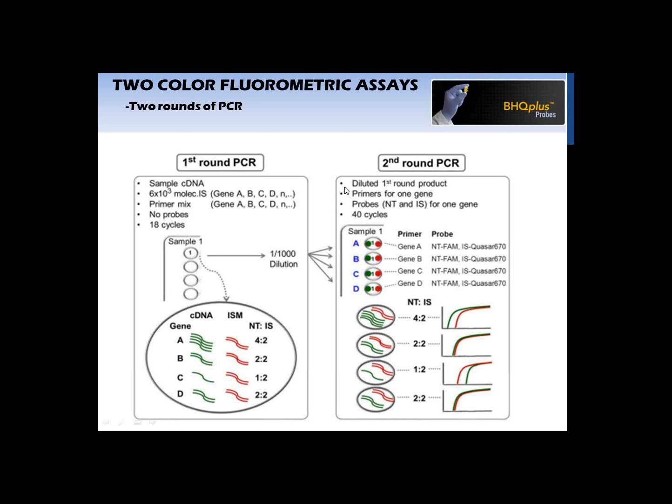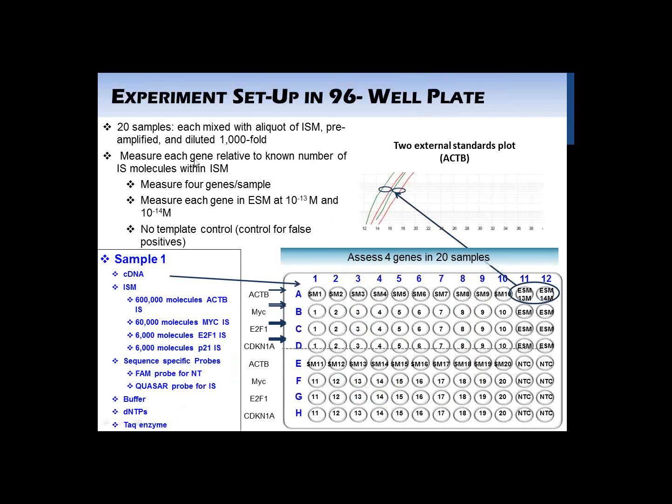And in the second round, in each of these wells, there are primers for a single target, and we then put in probes: FAM for the native template and Quasar 670 for the internal standard for the one target. And then we amplify that 40 cycles. In each of these different wells with a different primer pair and different probe, you'll then be able to see the PCR reaction signal at the different ratios, and be able to quantify how much you have there based on the NT-Cq compared to IS-Cq.